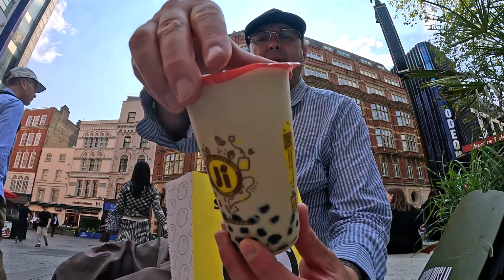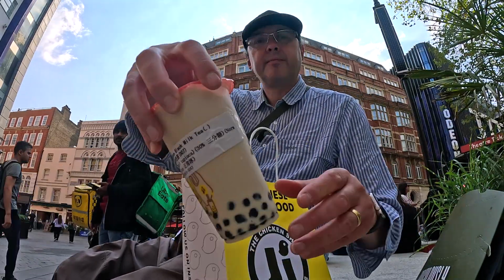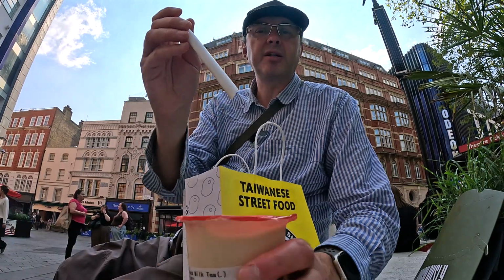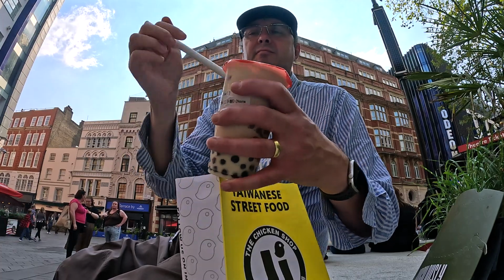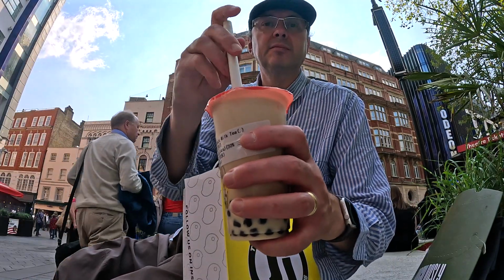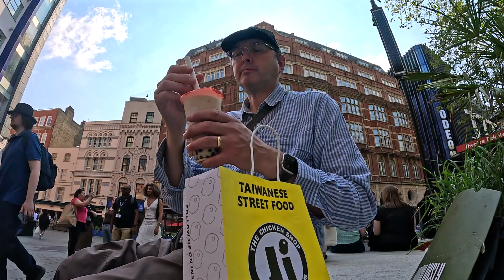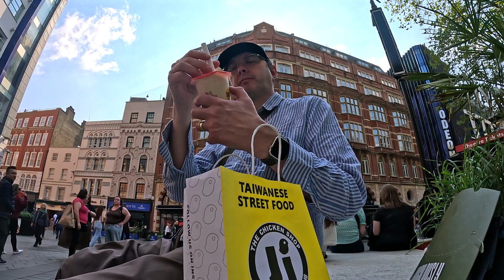This is a lychee black milk tea, pearl tapioca from the chicken shop, which looks kind of fun because it came as a kind of a meal deal. Let's jab that into there. Maybe you don't jab it in. Maybe you did jab it. Okay, we're in. It's so good.